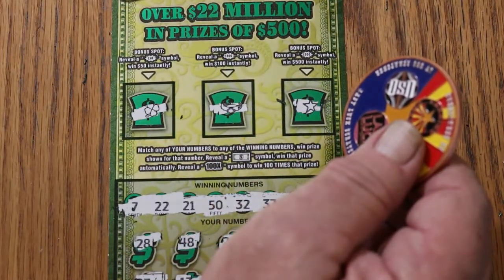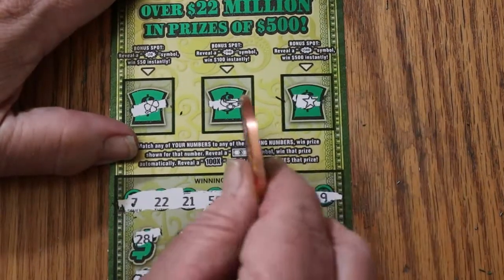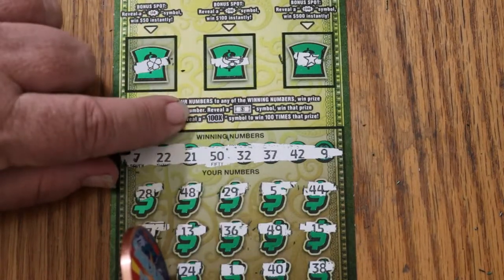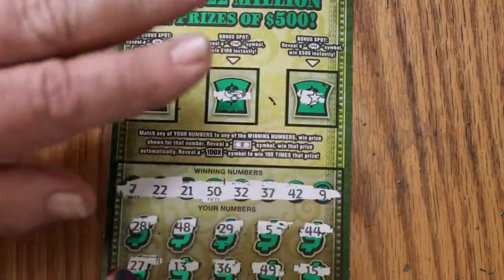And I should probably have mentioned, in case you didn't see part one, it's a match your number game. Find the flying dollar bill, win the prize. Find the 100 times symbol, which I still haven't found, win 100 times the prize. And there are bonuses for 50, 100, and 500. There, got that out of the way.